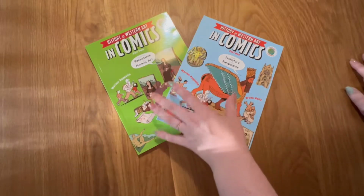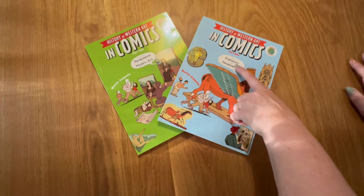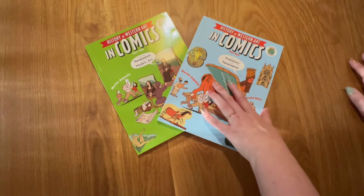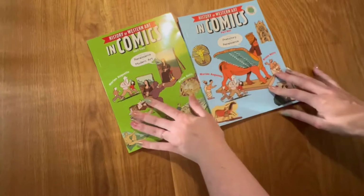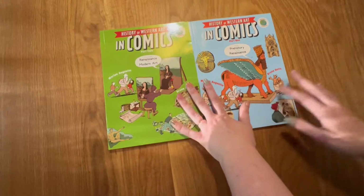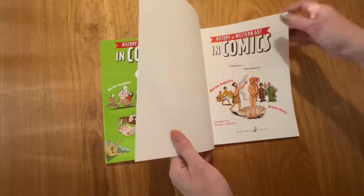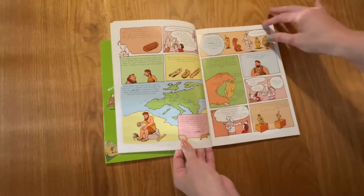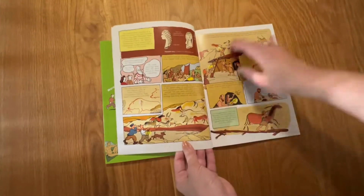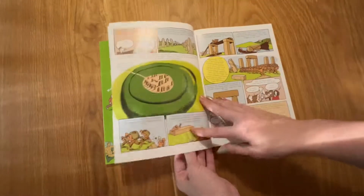So first off, I've got these great comic books. Now, I will say that the prehistory one, part one of the comic book series, definitely goes from an evolutionary standpoint. So you might want to skip over some stuff or not, depending on your worldview. But it's art history all told very much through a comic book style and through the lens of these children having a discussion with their uncle.